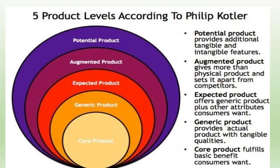Now, what are the 5 levels of the products? The trick to remember this is CGIP. CGIP means what? Core product, generic product, expected product, augmented product and potential product. These are the 5 types which you generally observe in case of products.